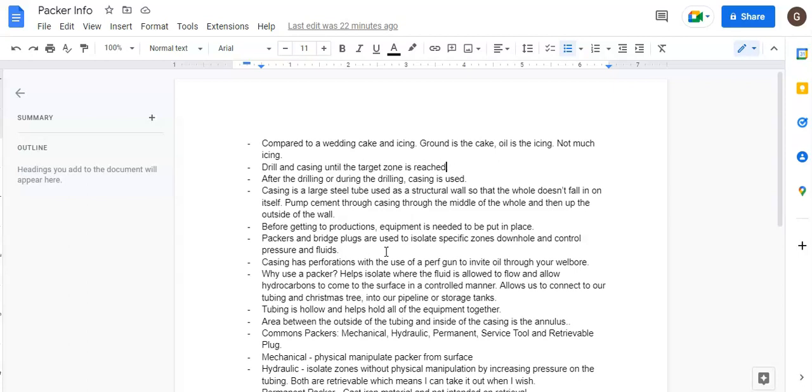Okay, the drilling and the casing: they'll drill and then they'll case until the target zone is reached. After the drilling or during the drilling, casing can be used. Casing is a large steel tube used as a structural wall so the hole doesn't fall in on itself. They pump cement through the casing, through the middle of the hole, and then they pump it up through the outside wall, which the video I'm going to show you in a second shows as well.